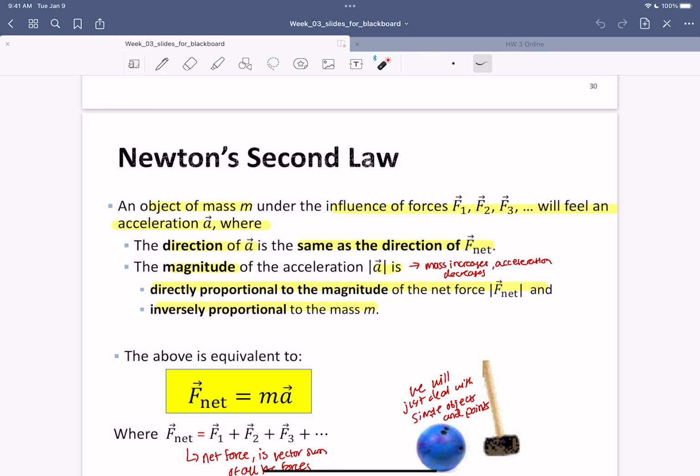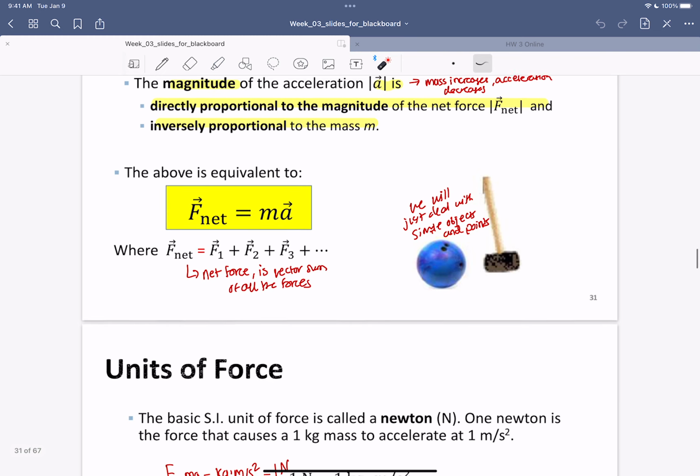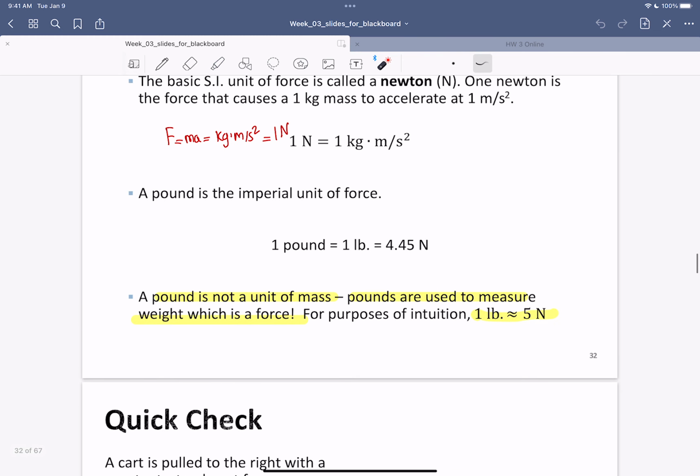So you have to make sure that the direction of your vector, the sign for your acceleration, is the same sign as your F-net. That's really important. Here's a conversion factor for pounds to newtons. So 1 pound is equal to 4.45 newtons.